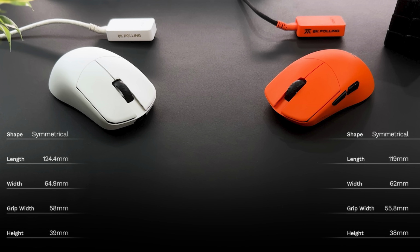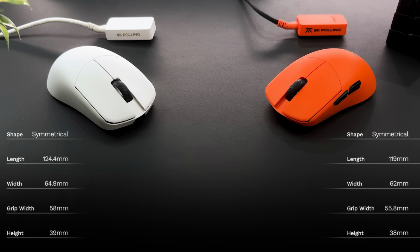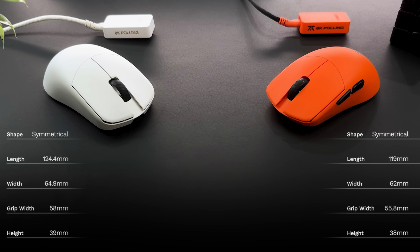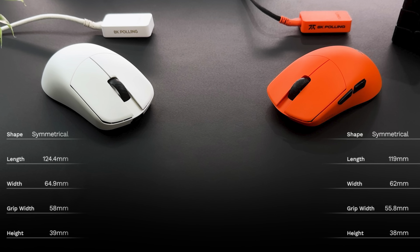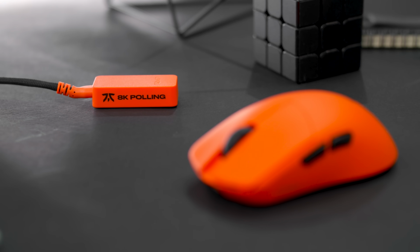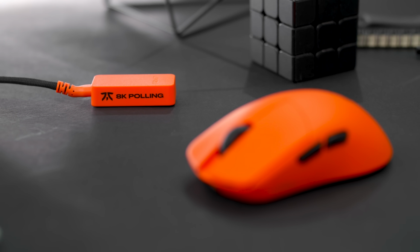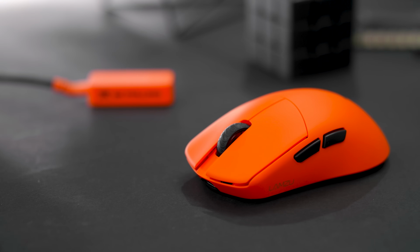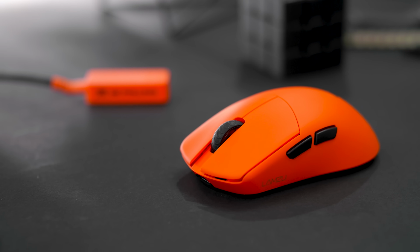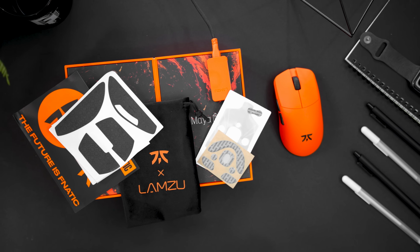That might sound confusing, but just know, this Fnatic model supports 8K included out of the box, whereas the regular Maya caps out at 4K, plus you need to buy another receiver. So this is the best of both worlds combined if you want a smaller symmetrical mouse at 8K, plus you get the Fnatic bright orange colorway that really pops. But in terms of shell and internals, they're the same across all models, with the X being larger, of course.